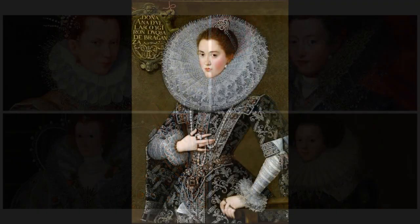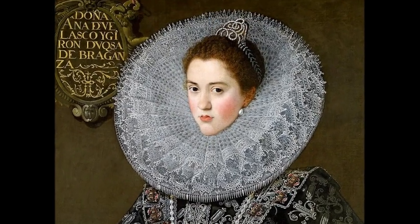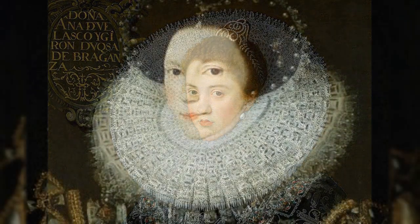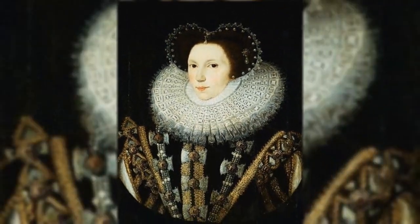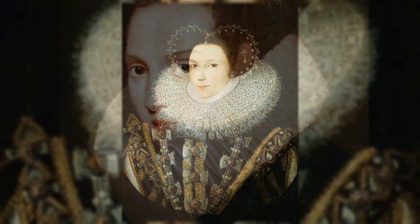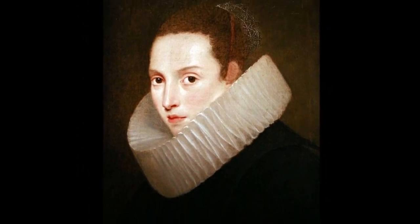The way a ruff affected posture was also part of their significance. While wearing a ruff, men and women had no choice but to keep their heads up, demonstrating confidence and pride. It was quickly discovered that adding a starch paste to a freshly washed ruff caused it to stand tall.